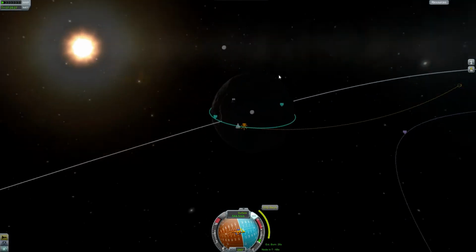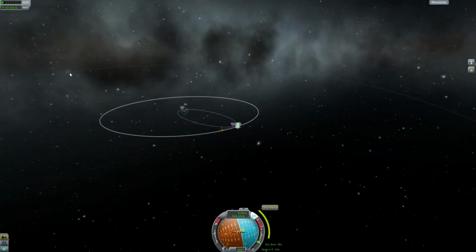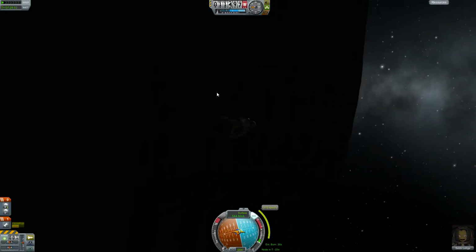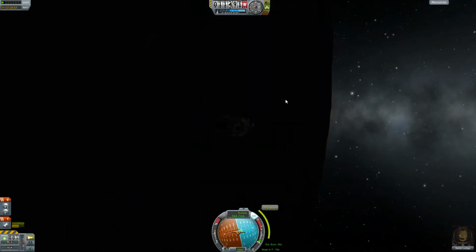Could we see Minmus? Ike? No. Minmus is on the other side. There. There's a little tiny dot. This could be Minmus. Okay, we can see Minmus as well. We will fly up to Minmus maybe in the next episode or something like this. So Minmus is our next goal. Because I want to explore Minmus, they have added some more biomes, and I want to explore all the new biomes, and I want to know which biomes they have implemented and so on.